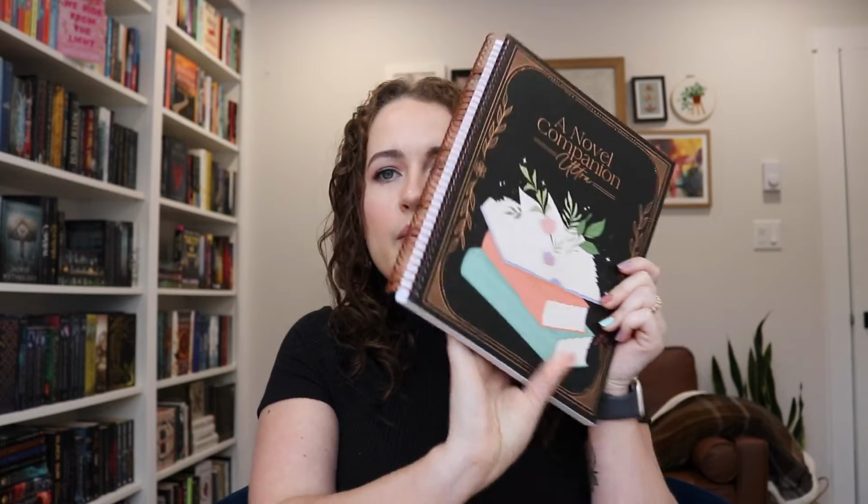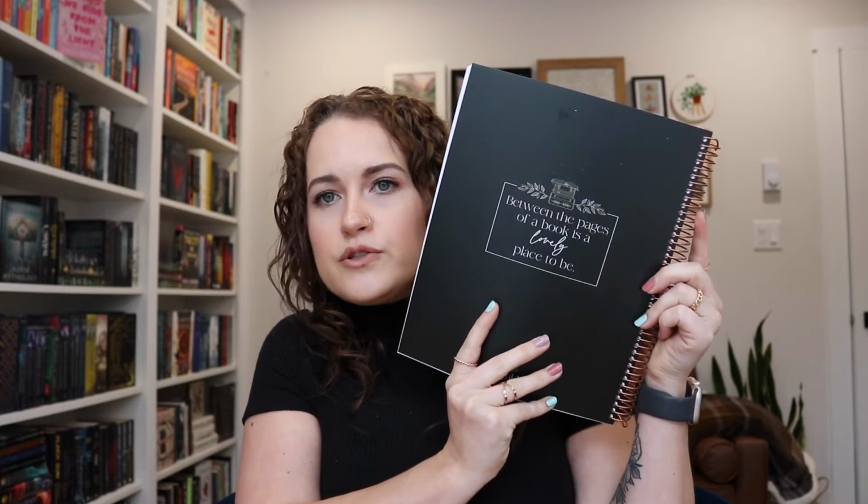So really quickly, let's just talk about a couple of really important things. As I mentioned, the Novel Companion Ultra is 8 by 10 inches, so it is our biggest. It is capable of tracking up to 200 books, so it's a bigger capacity. It is a soft cover, but it has rose gold foiling on the border, and on the title has a rose gold coil. The back just has a little quote and doodle on it.